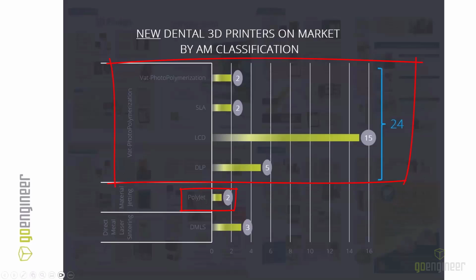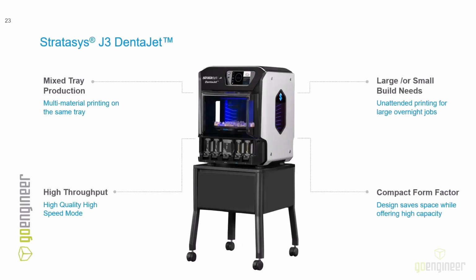And so between these two slides, you can see that DLP and other forms of open vat photopolymerization are very popular. And it's because of the accuracy over things like FDM. So PolyJet is a unique solution that comes from Stratasys that isn't really duplicated by anybody else on the market today. If you're not familiar with top-down processes, what is happening is quite a bit different than what we do with a PolyJet system, where we have these print heads that are ejecting microscopic droplets of resin.